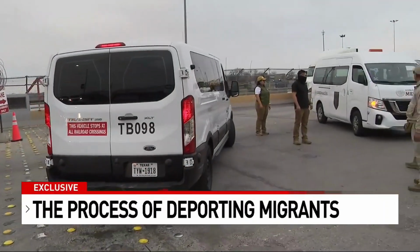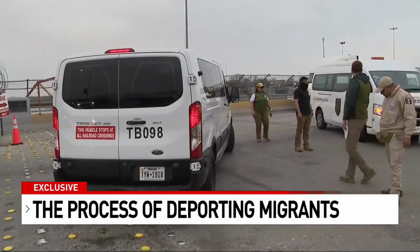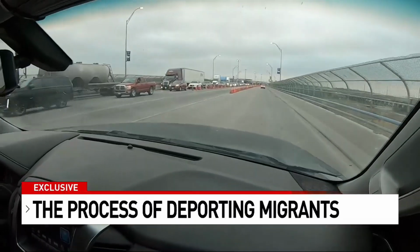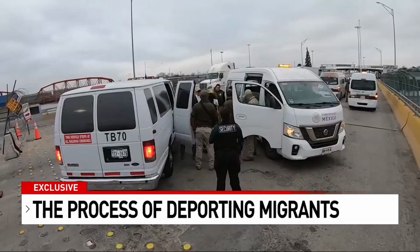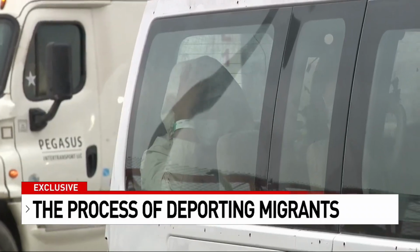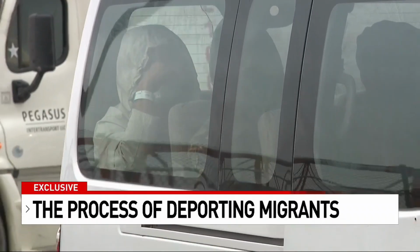One by one, 4 buses filled with migrants arrive and passengers are unloaded. As you can see, all traffic stopped at the bridge. They are then transferred to Mexican immigration buses under the supervision of Mexican immigration officers.